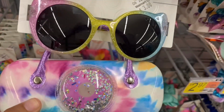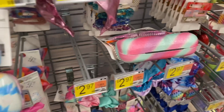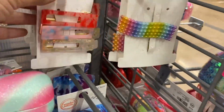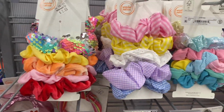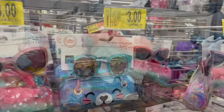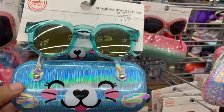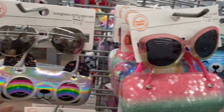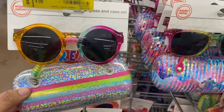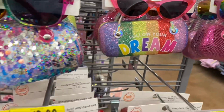So they have the sunglasses with the case for $3, and they have tons of styles. Tons of little barrettes for little girls. This is adorable. But I don't have any kids, and I'm just gonna leave everything here. Miren, como le estaba diciendo, the sunglasses, everything is $3. They're all $3. They actually have some really cute ones. Like that one's cute.